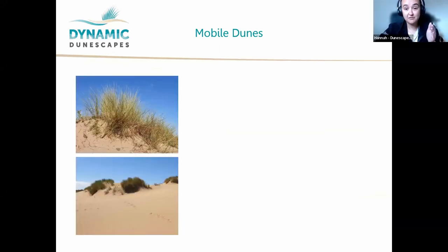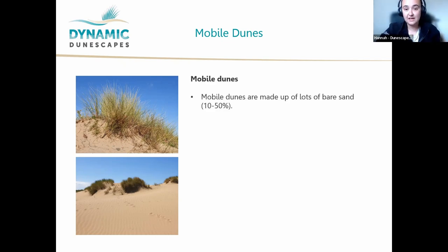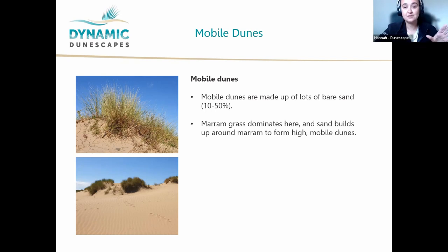So continuing through as we get a bit deeper towards the land now, we've still got the characteristic that it's heavily made up of bare sand. And this is where you're going to see lots of marram grass dominating. That's the next species. So you've got the first pioneer, and then you've got the marram grass, and their root systems will start to stabilize the sand even further.